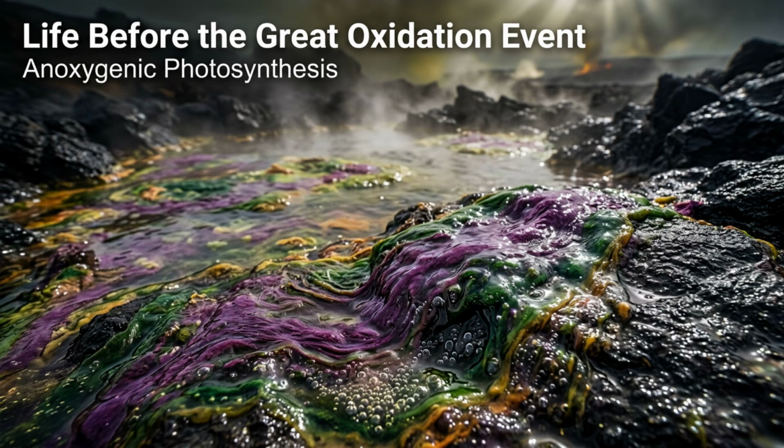The first photosynthetic bacteria had to develop strategies to protect their delicate internal machinery. This led to the evolution of protective pigments and the habit of living in slightly deeper water or within the protective matrix of microbial mats, where the upper layers of cells could act as a biological shield for those below. This environmental pressure shaped the very architecture of the early biosphere, favoring organisms that could balance the need for light with the need for protection.